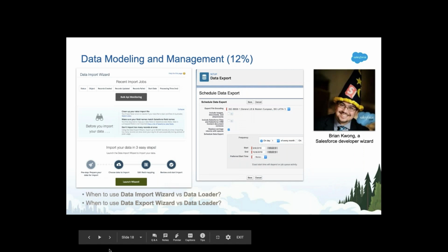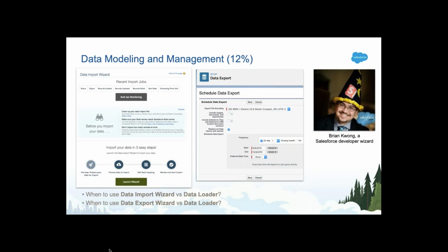All right, let's move on to data management, which is importing data and exporting data. In this slide, we have three wizards: the Data Import Wizard, the Data Export Wizard, and a Salesforce developer wizard, Brian Kwong. For the purposes of the exam, you only need to know about the Data Import Wizard and the Data Export Wizard, specifically when to use either and when to use the Data Loader instead.